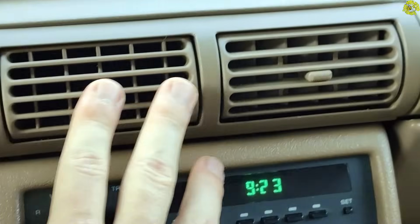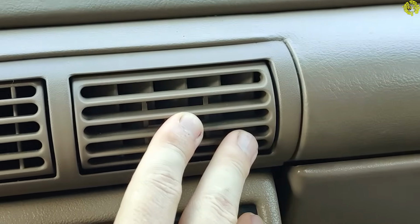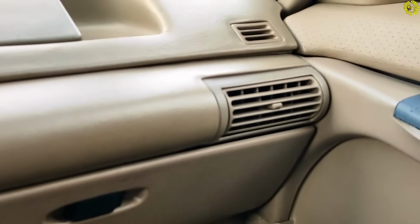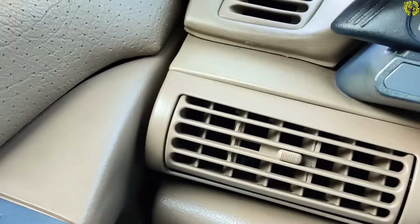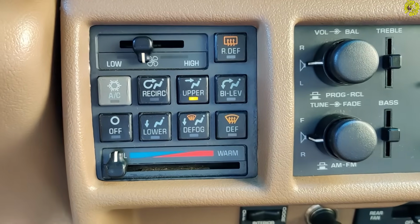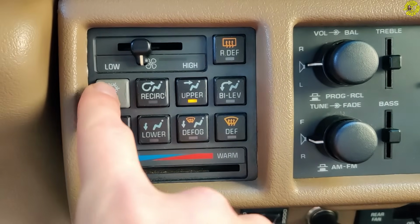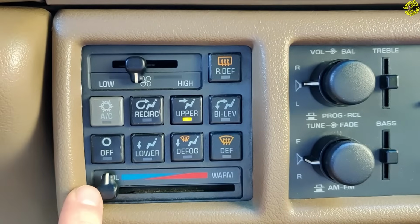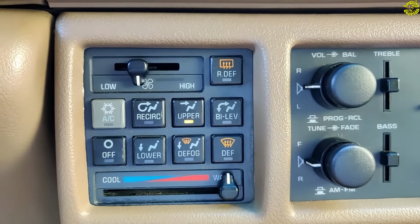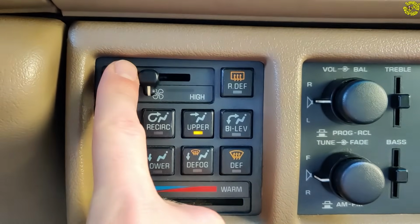as you see, except the center one. The center one can be on just up and down. And then there's another one here, and then one for the passenger. And one for the driver. Pressing the upper button is for normal cooling or heating. You may use AC with it, shift the bottom slider to control temperature, or shift the upper slider to control the intensity.